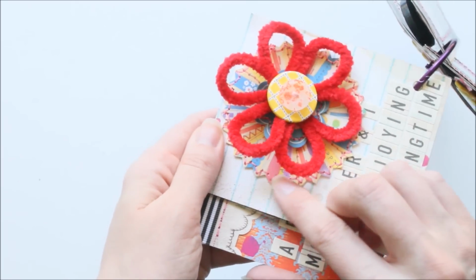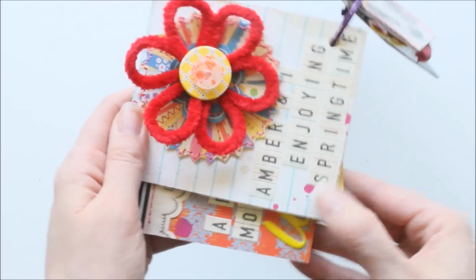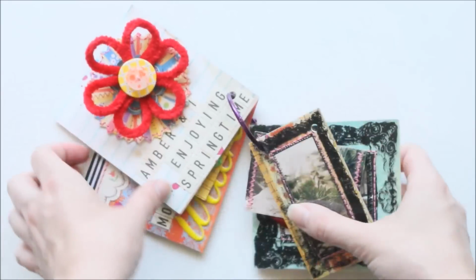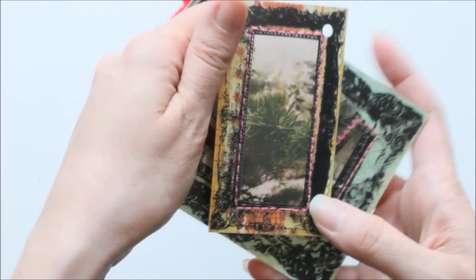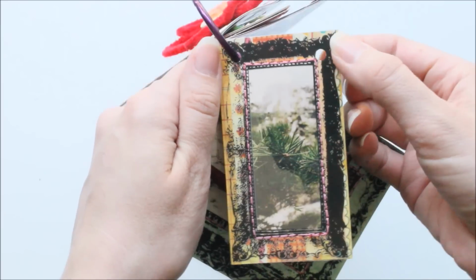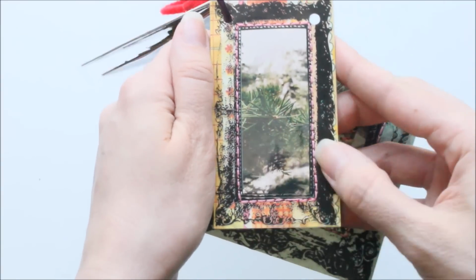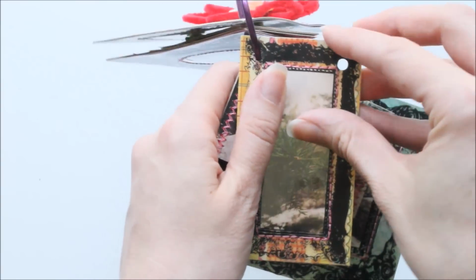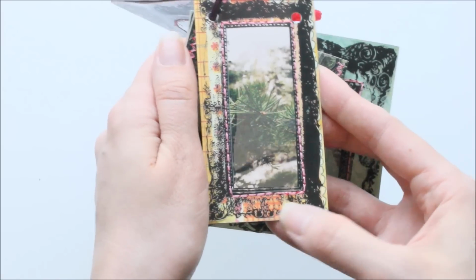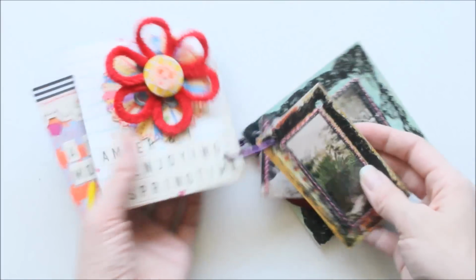And it looks like I used my sewing machine to attach that. And then some spray paint. And again, here's another frame. And you can see I accidentally punched the wrong side. Oops. And then I just attached it again with the sewing machine. And looks like there's some pretty Sassafras paper behind it that was in the kit.